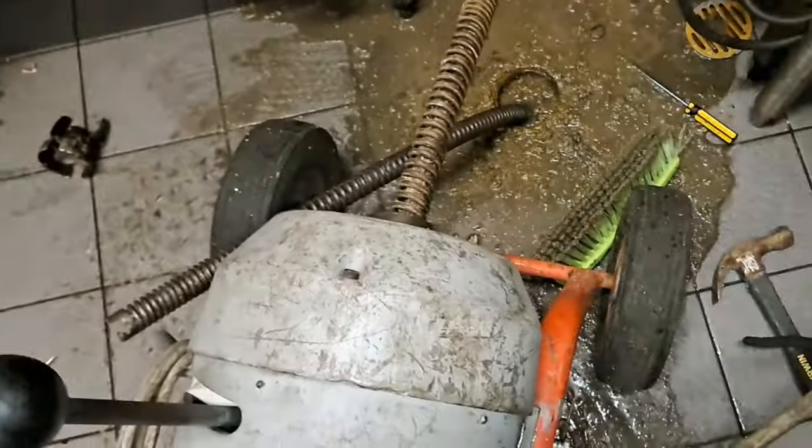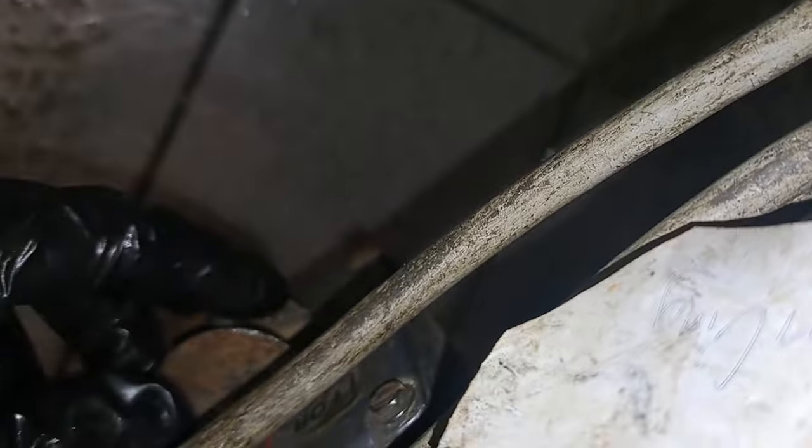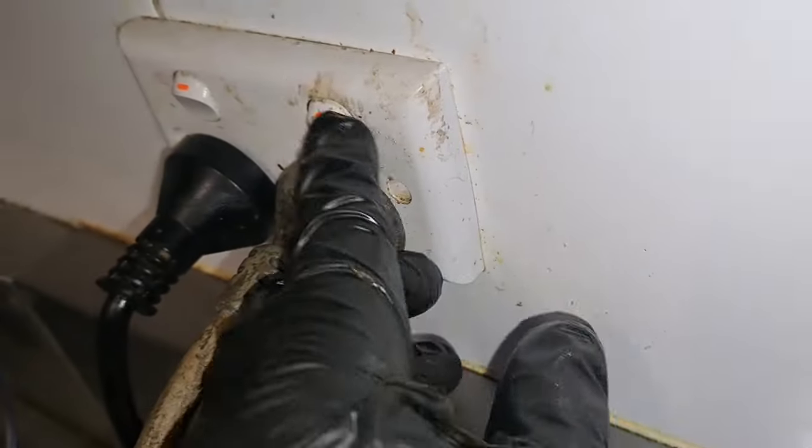Shit. Alright, we got an issue. I don't know if my machine is blown up here. This would be an absolute disaster, but look, we got no power. I've been switching this on and off and it's just not doing anything. Shit.